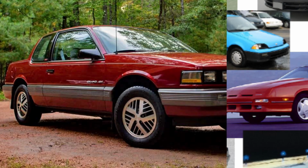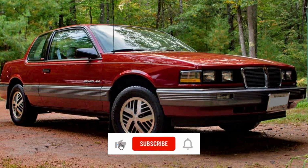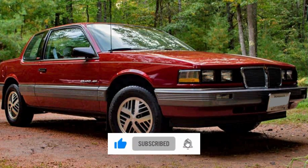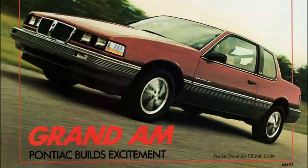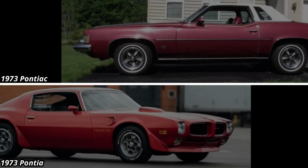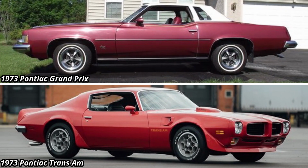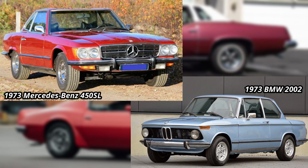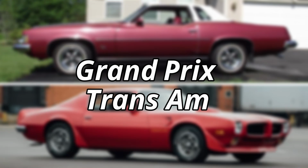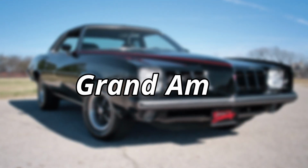If you grew up in the 80s or 90s, you may think the Grand Am first hit the road in 1985. But 1985 is actually the third time Pontiac tried to use the Grand Am name. The name originated by combining the names of two of their other models, the Grand Prix and the Trans Am. The thinking at the time was to emulate what they had seen with cars from BMW and Mercedes, to make a car that combined features of both luxury and sports cars. So Pontiac combined the names of their luxury and sports car offerings.